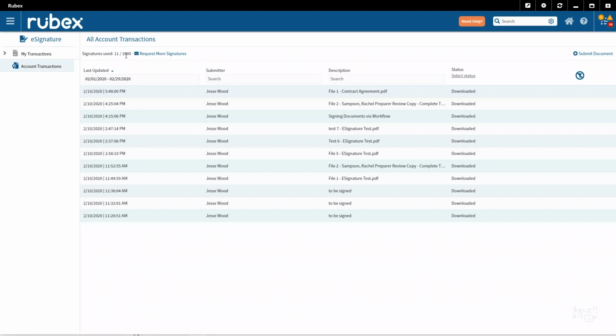You can also very quickly see here from the dashboard how many signatures that you've used. I've used 11 of 1,000 in my account. Requesting more signatures could not be easier. It literally is a hyperlink from our software. If you click it, your account rep will be notified and he will contact you with how many more signatures you need added to your account. It really is that simple. We wanted it to be streamlined and efficient to work with signatures.